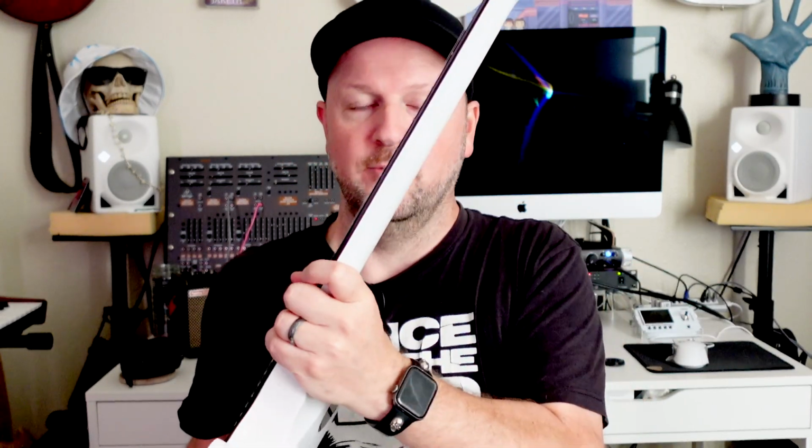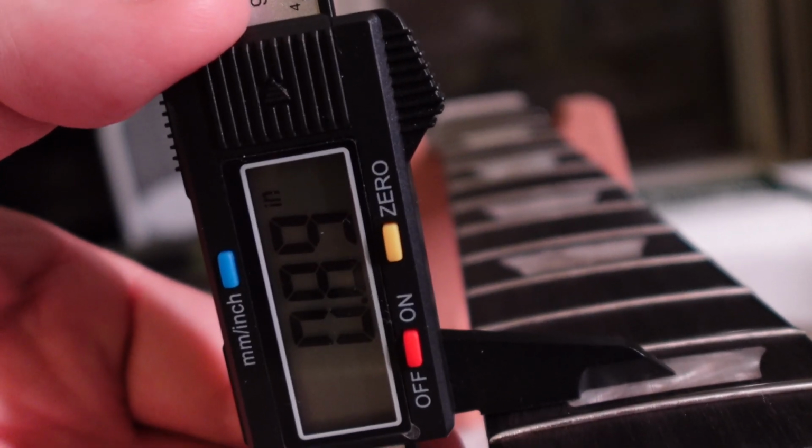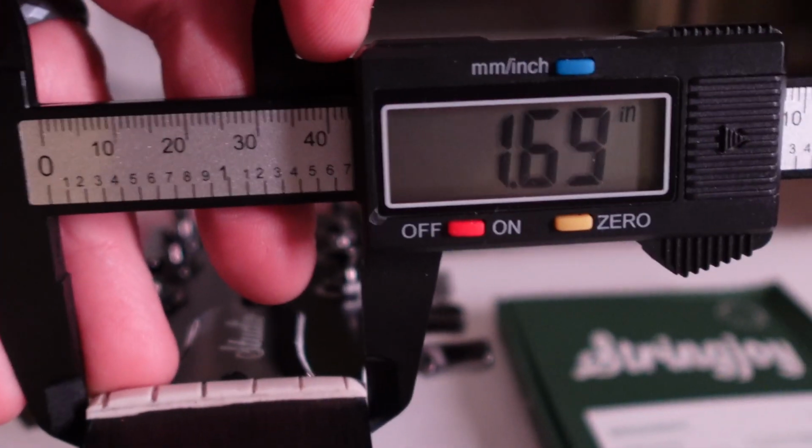Just like previous iterations of the Les Paul Studio, the Les Paul Modern Studio also has a slim taper mahogany neck. But where this one differs is that the fretboard is made out of ebony instead of rosewood or laurel or whatever other studios have been using over the years. So that is pretty cool. The first fret measures in at 0.78 inches, and down here at the 12th fret we're getting 0.89 inches. So it is pretty thin all the way through. The nut is measuring at your standard 1.69 inches, just like most Gibsons.